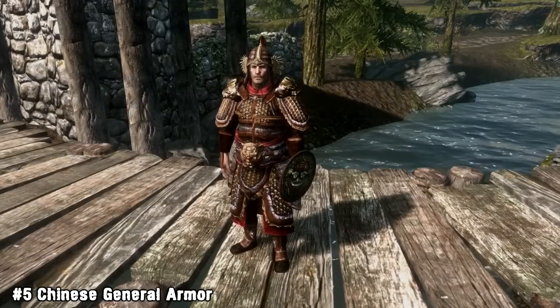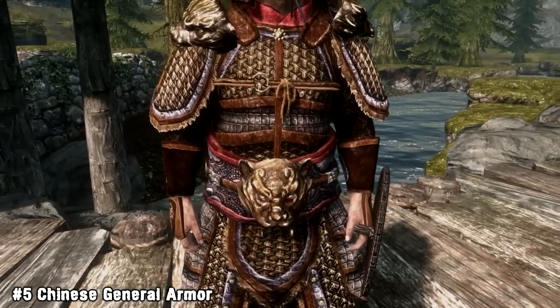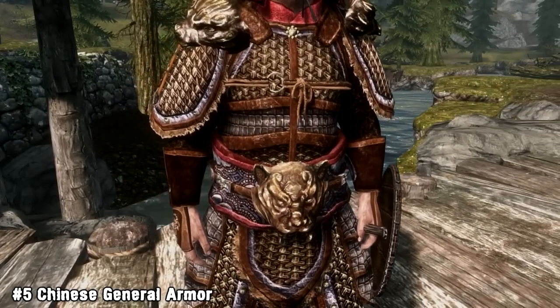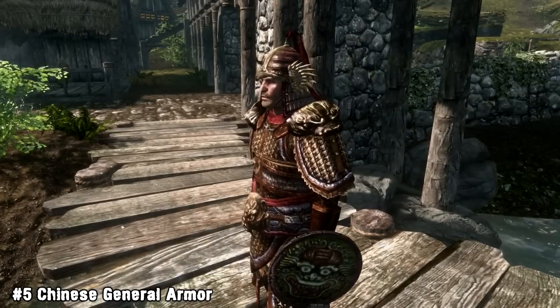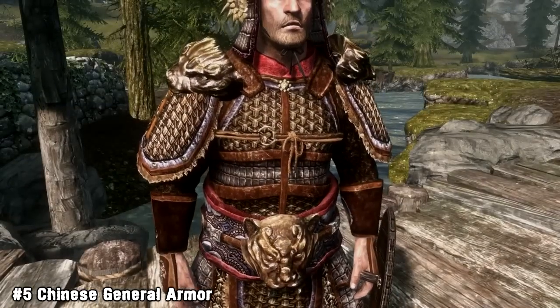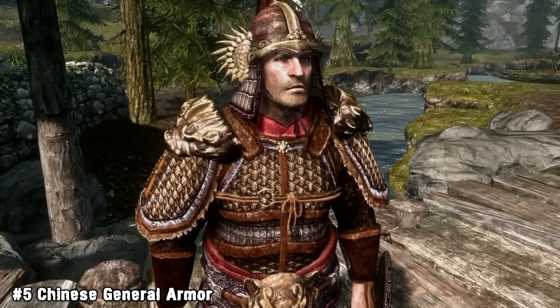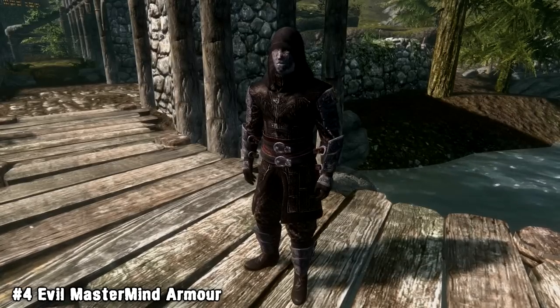And at number 5 we have the Chinese General Armour by Kevin Shen. This set stems back to over 1,000 years ago during the Song Dynasty's rule over China, and while remaining historically accurate, it also fits in and looks great in the world of Skyrim. The set includes the basic pieces as well as a shield, so it's a very simple heavy set, but the attention to detail is what makes this set really stand out, and that's why it's one of our top 5 armour sets.